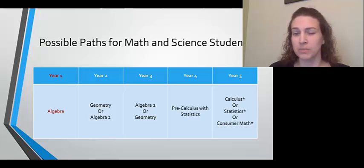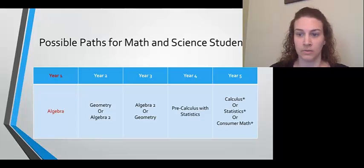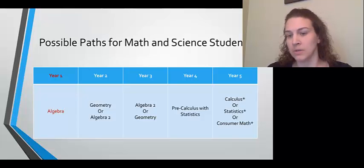So the progression's pretty much the same, but it starts a little bit earlier for somebody who's more naturally gifted at math. And then senior year, if they're going into math or science, I would definitely recommend a calculus class or a statistics class. Both of those would help them when they get to college, because pretty much any science you take, you have to take at least first semester calculus at college. And statistics goes really across all fields, whether it's math and science or anything else. Consumer math is always an option, but generally math and science students wouldn't take that unless they really needed a break for some reason.